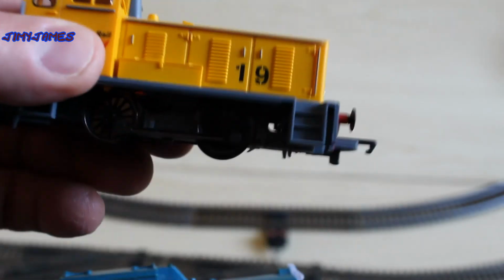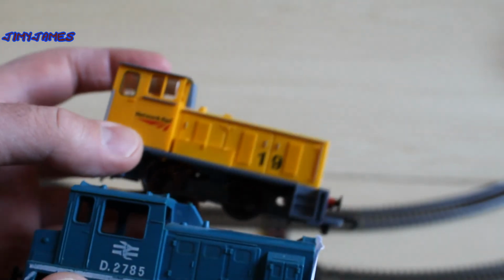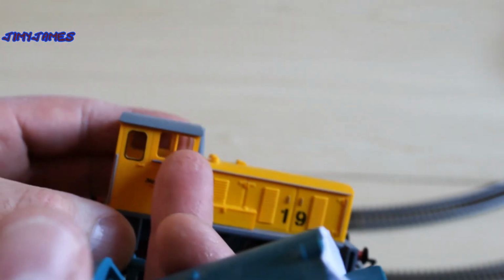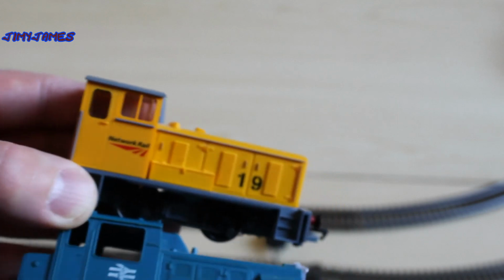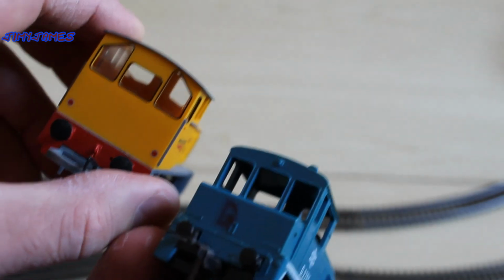This one I got in 2019 because of the 19 there, so that's just a bit of a giveaway. This is a Network Rail, this yellow one. You can see that the cab's fairly the same. There's a big window there, but all they've done is divide that big window into two, and actually got windows, but the blue ones haven't. The doors are in the same place. The windows are slightly different.